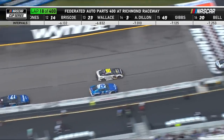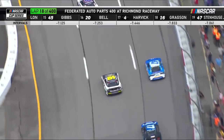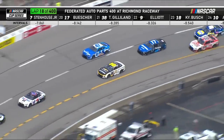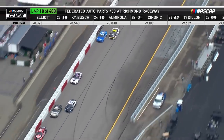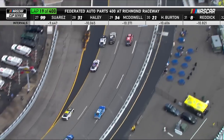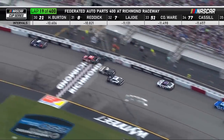Man, Christopher Bell easily went around the 4 of Harvick right in front of this 47 car. Christopher Bell now trying to pass even more cars on the high side, just in front of the 47 car, just in front of Harvick there at the bottom of the screen. 20 is flying. Able to get by Dillon. Now it's 3 wide for that position as Christopher Bell in the 20 completes the pass.